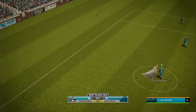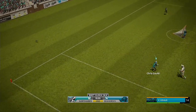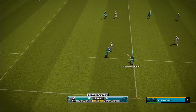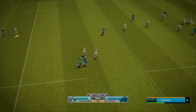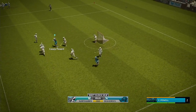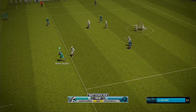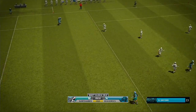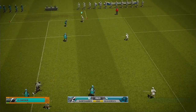And he shoots. Coleman catches that one as easy as you like. The home team with the chance now. Jones. Gary. Well, not sure who that was for.